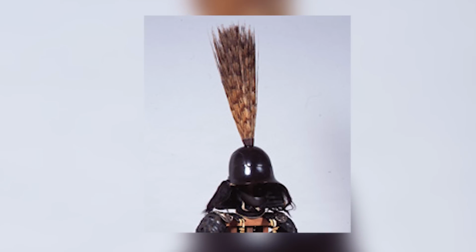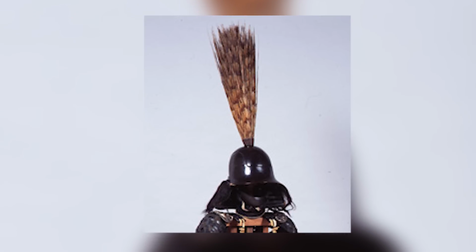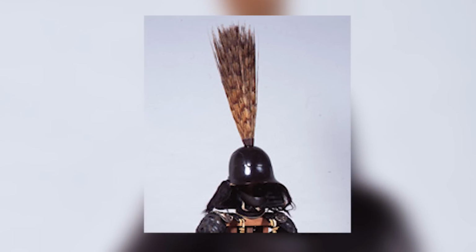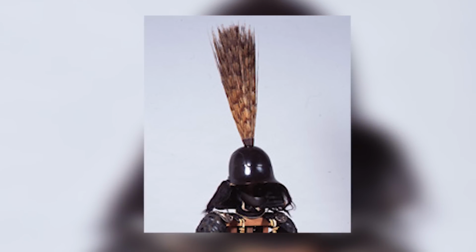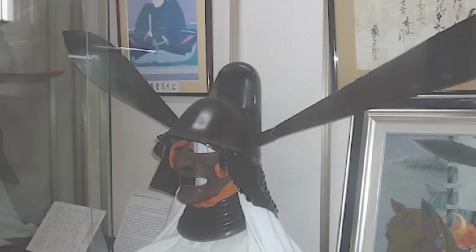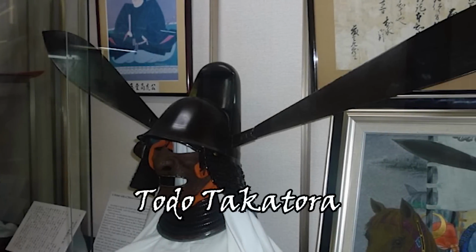And I will say one thing about Tadaoki's design, is that although it is wacky, it doesn't strike me as impractical at all, because the feathers would have obviously been lightweight and there would have been no issue with mobility, which makes it contrast all the more heavily to the next design that I want to look at, this being the helmet worn by Toro Takatora.